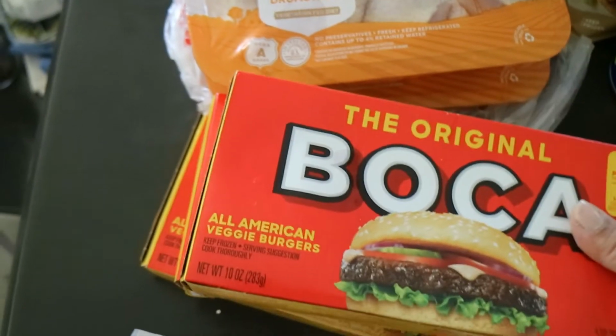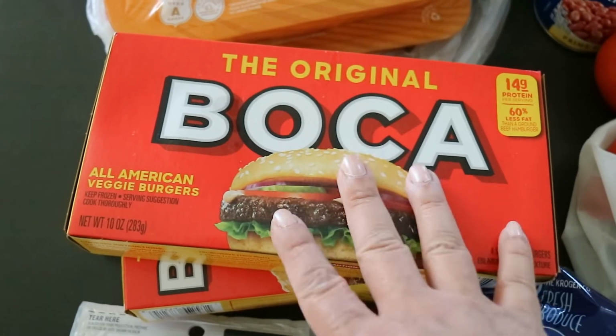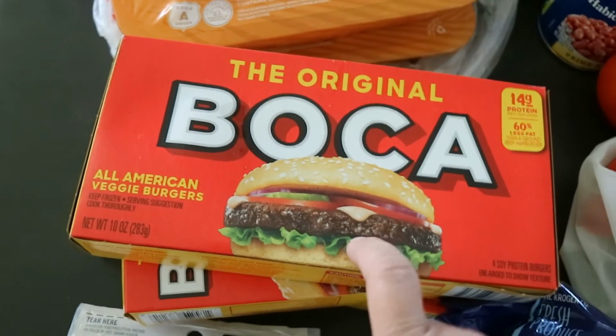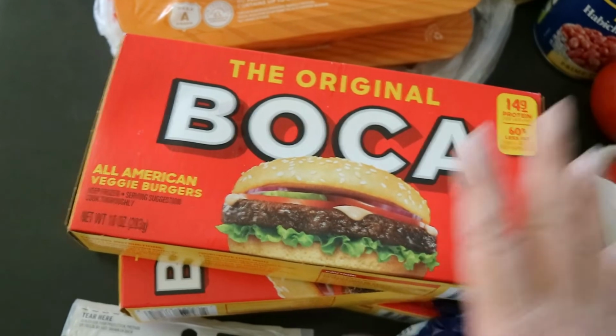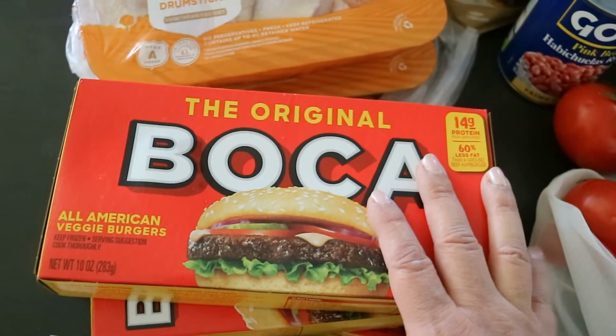But honestly, I think in the package there's 4, so there's enough for us to all have one of these one night, and then another night my youngest can have it, and then the rest of us will have the lentil burgers. Sorry, that's a lot of information about our meals this month.